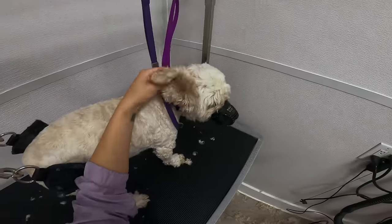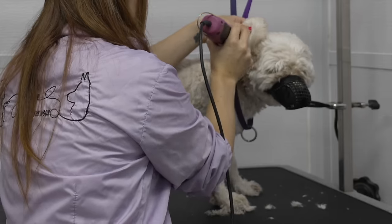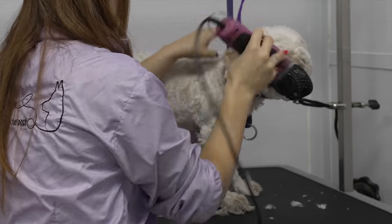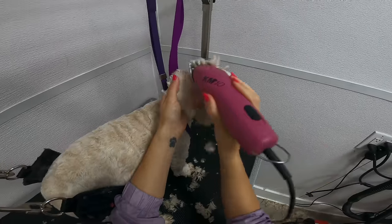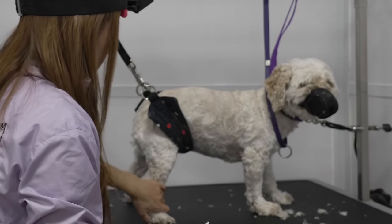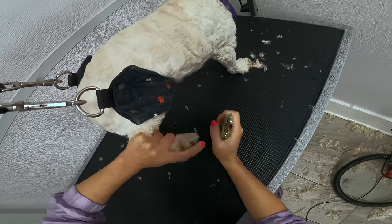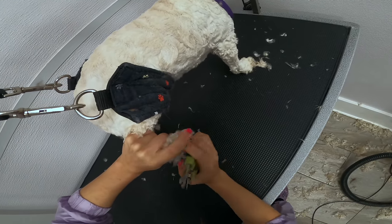Okay. And I'm just gonna shave the inside of his ears here quickly because they're usually really thick, so I like to shave them with a 10. Now we're gonna do the nails, which he hates. You're okay, Samson. You're okay, Samson.